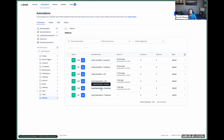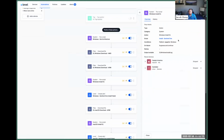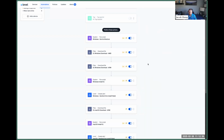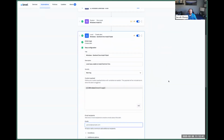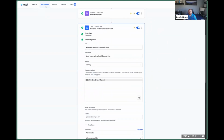And this is something that we've started doing in all of our automations. So in this case, if this script fails, you'll notice that on failure, we're going to suppress and continue to the next action. And we're saving the output of this script to a variable that we can reference later. But if that script fails, we're going to conditionally create an alert for each device that has the issue. And in this case, we're going to call the alert Sentinel-1 install failed, and we're going to provide all of the logs in that payload. And you'll notice that this step is conditional, so it's not going to create an alert every time this automation runs. It's only going to create an alert if that script execution fails.